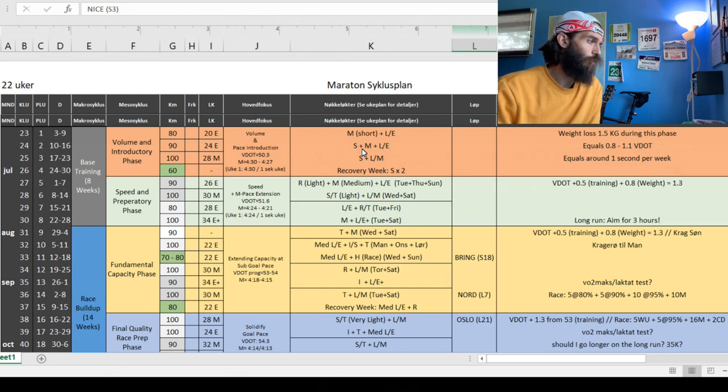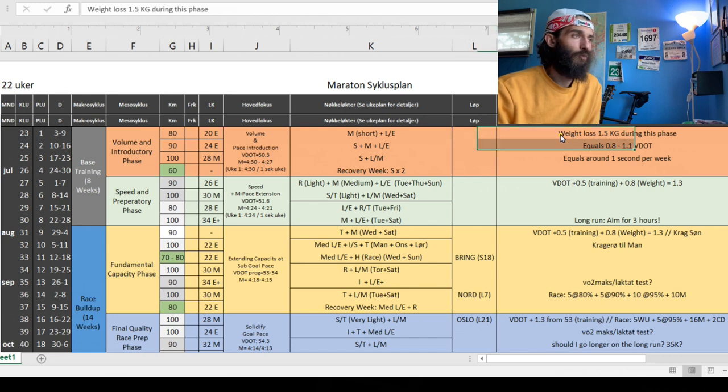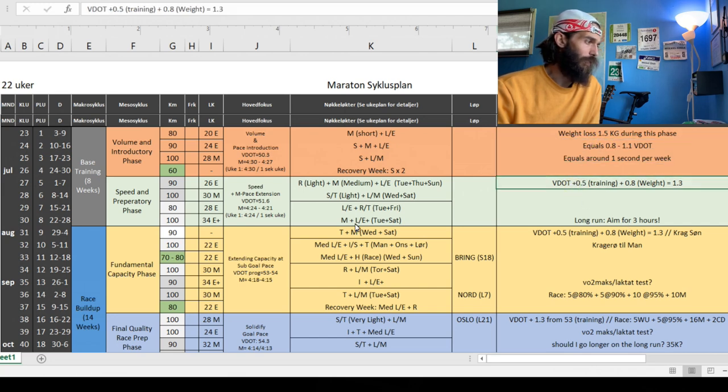And so I went through some weight loss in the beginning. These first few weeks here in the base phase were also at a calorie deficit. So I lost 4 kilos and now I'm back at maintenance calories. And that was good because that means I was also getting faster just because I was shedding fat. And so these are just my personal notes on how much I should increase my VDOT per cycle, and what my VDOT would be at certain points.